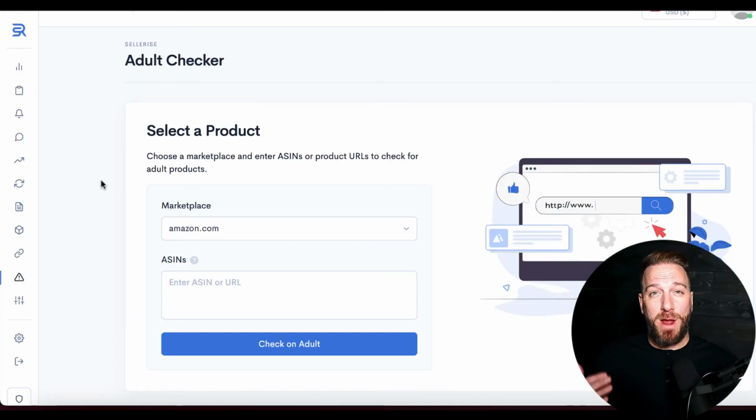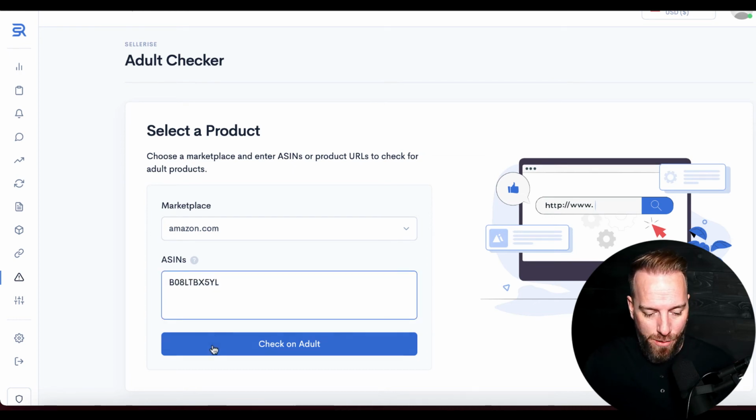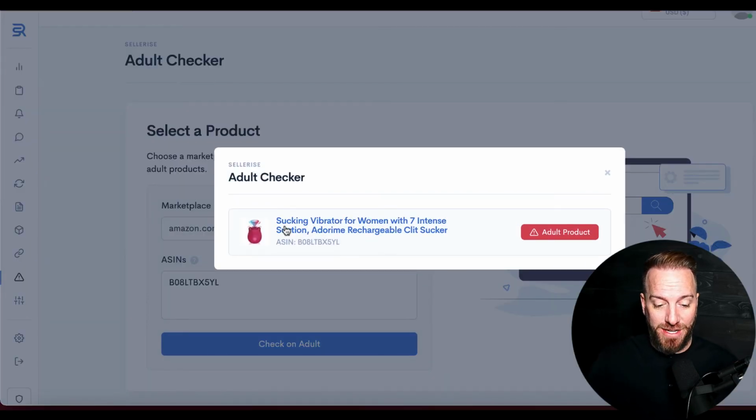So the next one I'm going to do is actually an adult product. So if you don't want to see this, it's going to show up. Cover your eyes for this next little bit, but I'm going to throw in an adult one. Check that, and you can see here, boom, it has flagged it as an adult product with that red warning label, so you know that's what's going on.